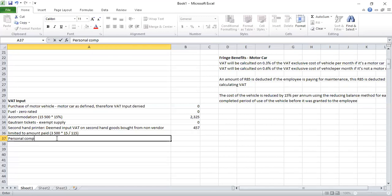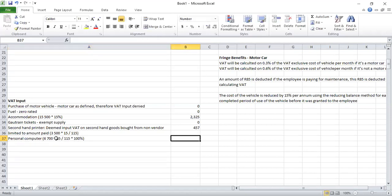As long as it's mainly used for business, then you can be entitled to this claim. 6,700 multiplied by 15 over 115 multiplied by 100%. But if it's used mainly for private and there's incidental usage for business, then you can't claim that.